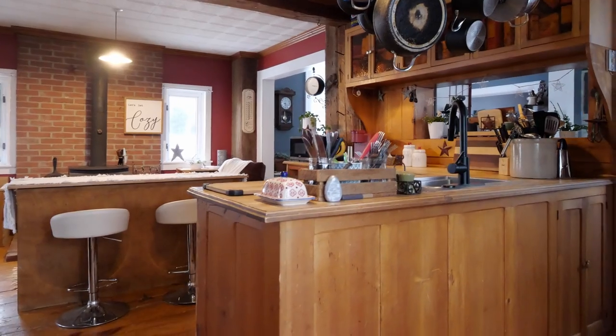Coffee in the morning, wine in the evening, and baking in the afternoon. This original kitchen allows you the space to do all of the above.